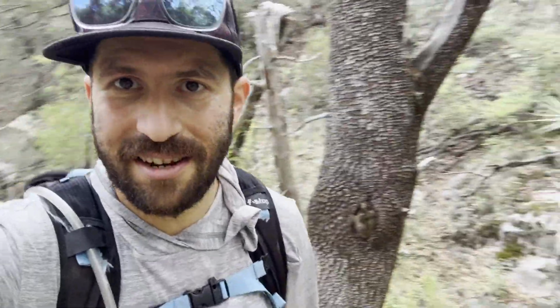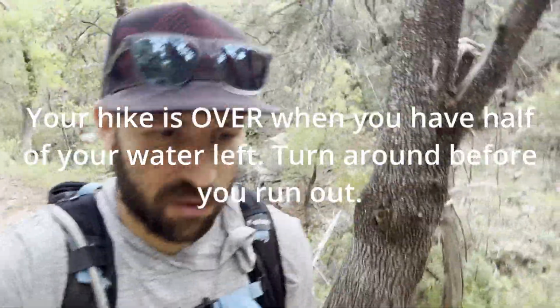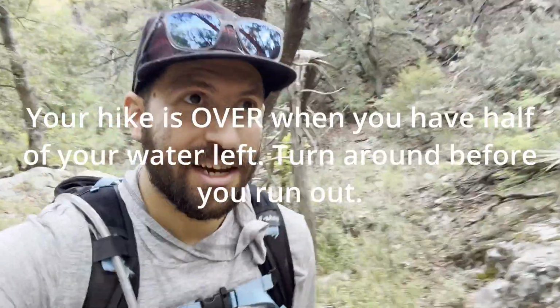Okay, third rule of hiking in the heat. You can actually hear what I'm talking about right now. Hydration. Hydration is the most important thing when it comes to hiking in the heat, and you really need to take it seriously. Rule of thumb is you need to be consuming a minimum of 1 liter per hour.